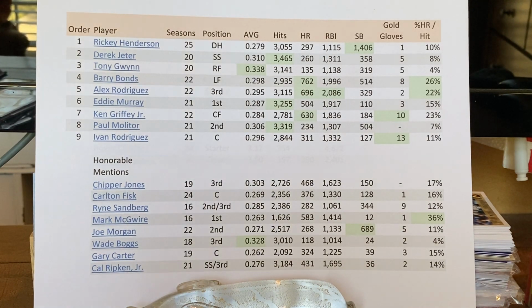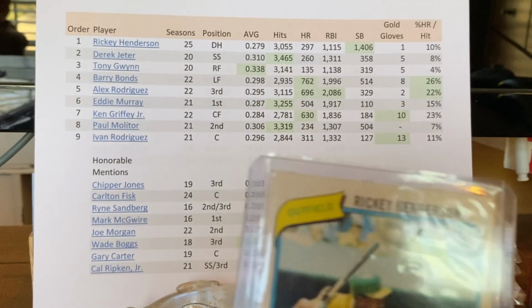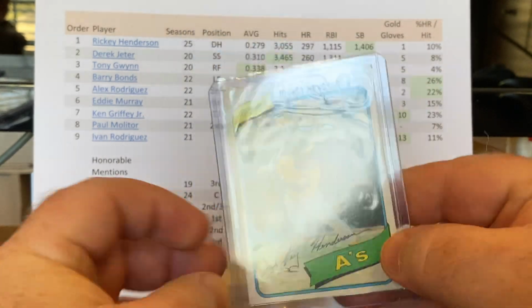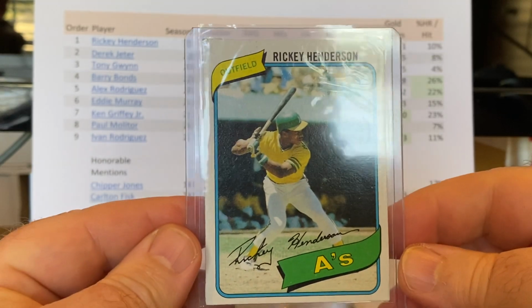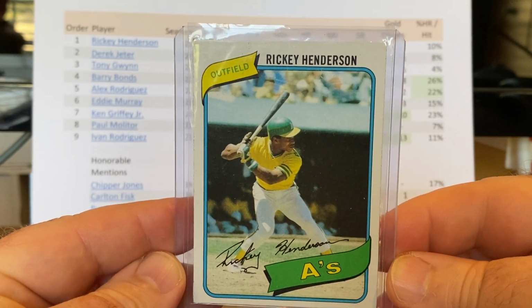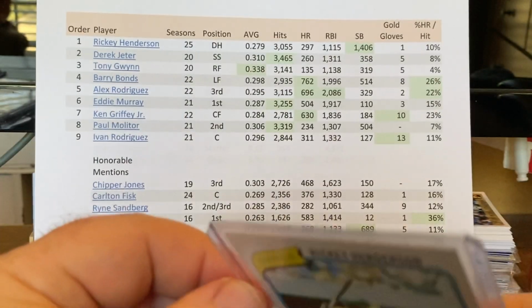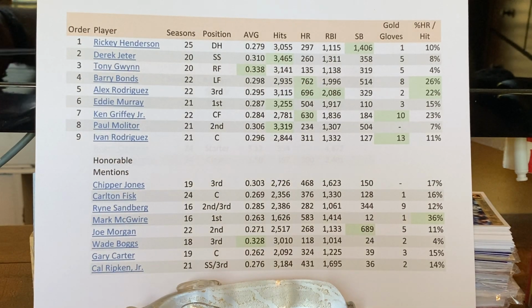So starting off and leading off in the batting order is Rickey Henderson, and this is his 1980 Topps rookie card. And of course, you had to have Rickey Henderson leading off, considering he had 1,406 stolen bases. So you get him on base, he's going to get in scoring position.